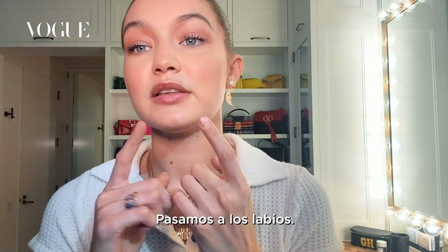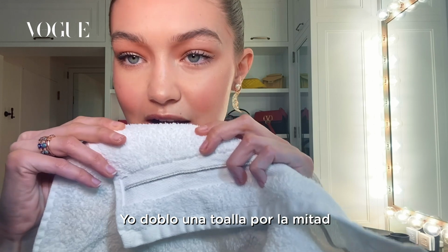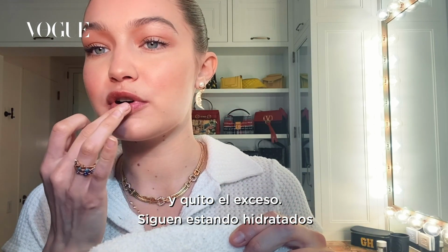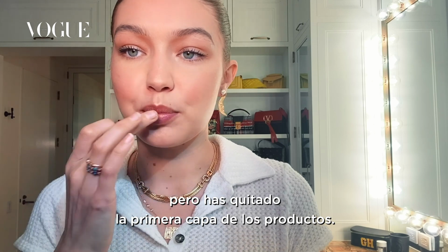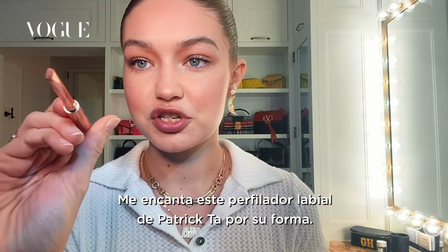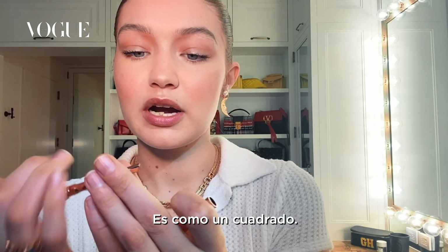Now I'm gonna move on to lips. So I just fold a towel in half and blot it off. So your lips are now moisturized, but you've taken that top layer of product off. I really like this Patrick Ta lip liner because of the shape. So it's like a square.